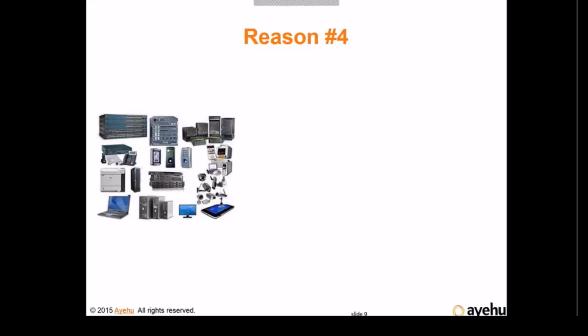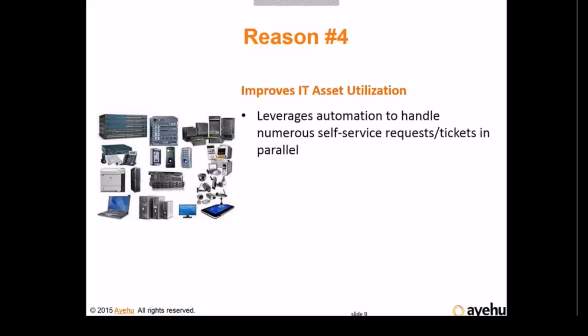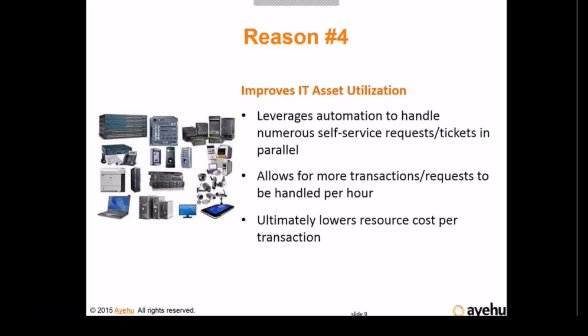Okay, reason number 4 is an interesting justification for offering self-service to your end users. It's because it improves your IT asset utilization. By adding automation and self-service, you can leverage your existing IT assets to process far more requests than they're currently handling. The greater volume of requests being handled translates into a higher ratio of requests handled per hour, and when factored into asset utilization calculations, that will yield a lower resource cost per transaction. In other words, better IT asset utilization than you're currently experiencing.